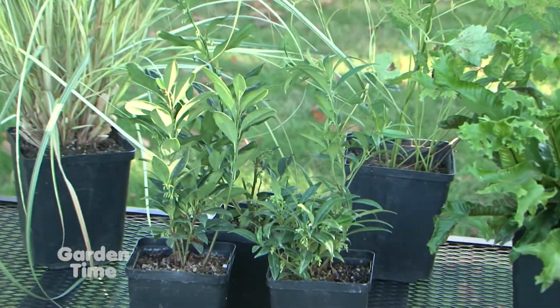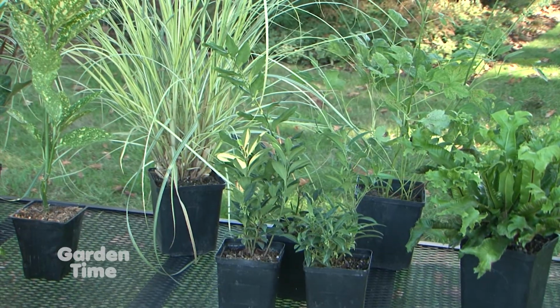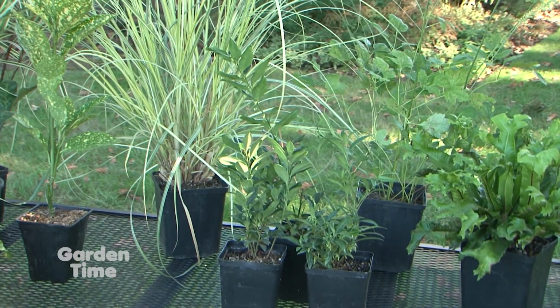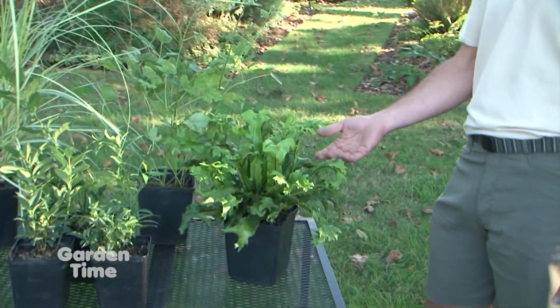Yeah, I have some of these by my walkway. Yeah, and it's just a fantastic sign of spring when they're coming up. You walk through the garden and the smell just smacks you. It's wonderful. And then there's a lot of great ferns that will stay green year round too.